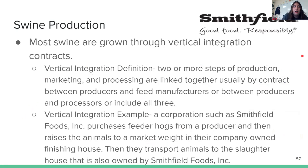Another reason that a lot of pigs are raised in a farrow to finish system is because most pigs are grown on a vertical integration contract. Essentially, a vertical integration contract is where a company comes in, typically a large company with lots of money and funds and pull, and they say, hey, I know you raise pigs and that's kind of what I do too. How about I buy your pigs and you raise them? I buy pigs for you, you raise them for me. It's kind of a trade-off. Then you'll technically be an employee of my company, but you'll still be doing the same things you've always done. You'll still have your facility. You'll still have your pigs, and your timeline won't really be much different.